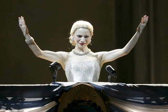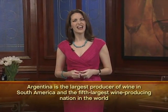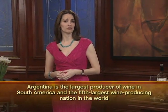In international markets, we see much more Chilean wine, but Chile only makes about half as much as Argentina. What comes to mind when you think of Argentina? Maybe you picture tango dancers or the Broadway musical Evita, the story of Eva Perón. What you might not realize is Argentina is the largest producer of wine in South America and the 5th largest wine producer in the world. If you don't know why, just wait, you will.